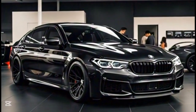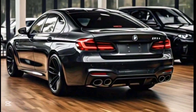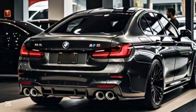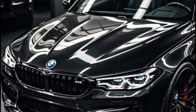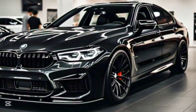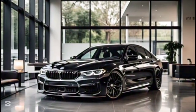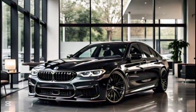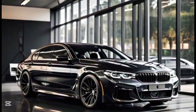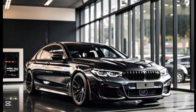So, what exactly is the BMW M7? This is BMW's flagship luxury sedan but with the heart of an M Series monster. It packs a 4.4L twin-turbo V8, pushing out a jaw-dropping 635 horsepower and 650 lb-ft of torque. It rockets from 0 to 60 miles per hour in just 3.5 seconds, which is insane for a full-size luxury sedan. With BMW's xDrive all-wheel drive system, you get both power and control. Sounds thrilling, right? Let's check out the design.